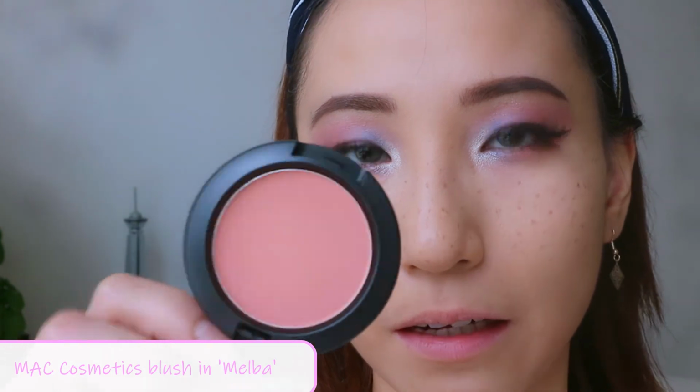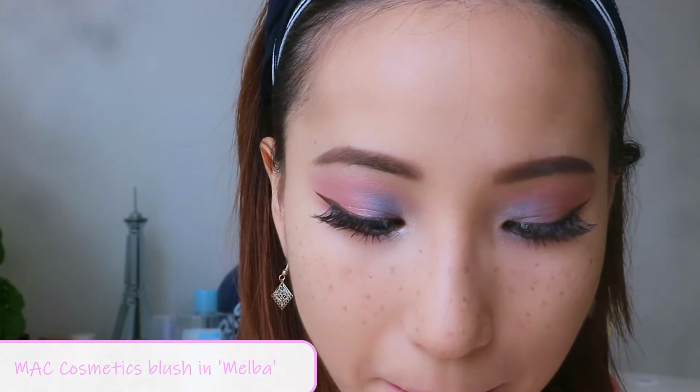So I think this is a good amount of freckles. I really like it. I think it looks really cute. So just to blend it out, I'm going to go in with blush. I'm using my MAC blush in Melba.